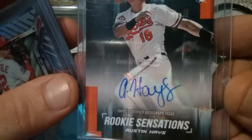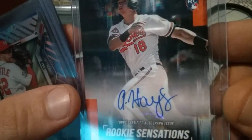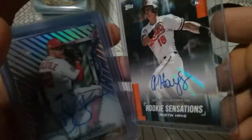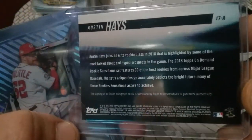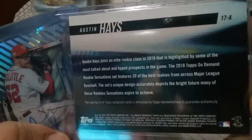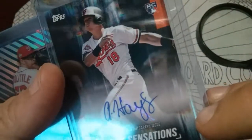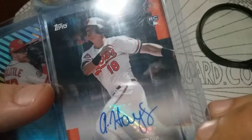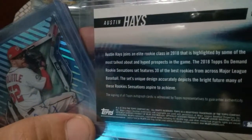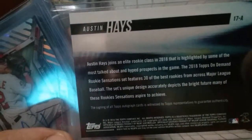Austin Hays, sticker auto. Rookie card. Rookie sensations. It's a nice little card. And I'm not sure what that's from either. I really wish Topps would put what card this is, because I have no idea. But it is autographed. It is a sticker auto. And if you know what series card that is, you're just going to have to let me know.